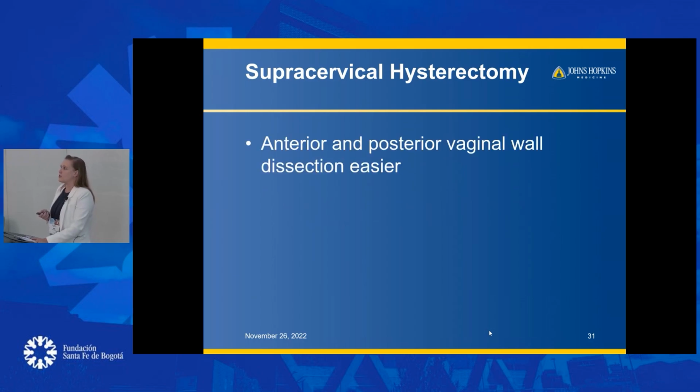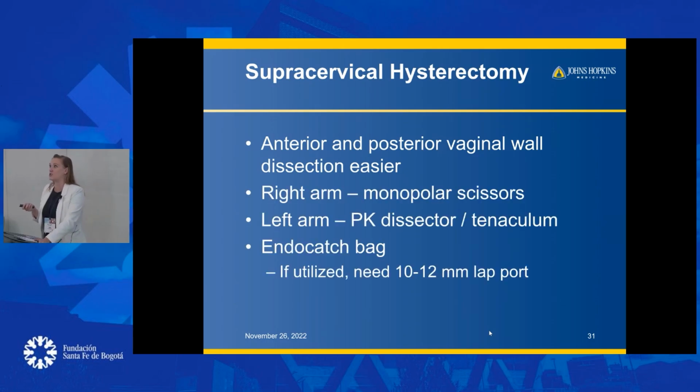So we talked about the supracervical hysterectomy. I actually think this is easier for your sacrocolpopexy because after you do your supracervical, those planes just peel on back. So actually the vaginal dissection is a lot easier.